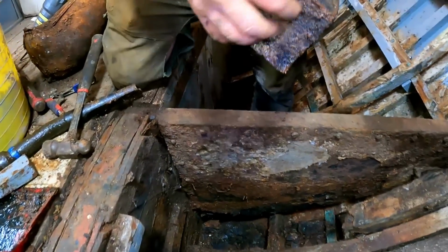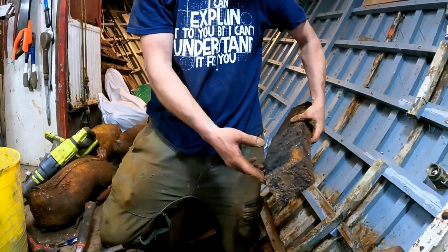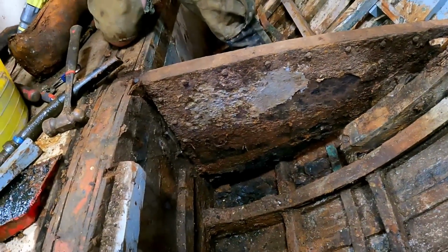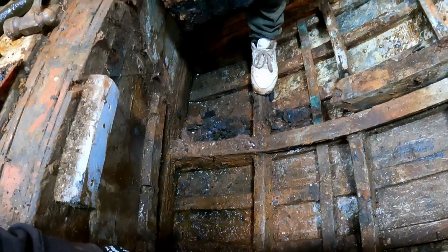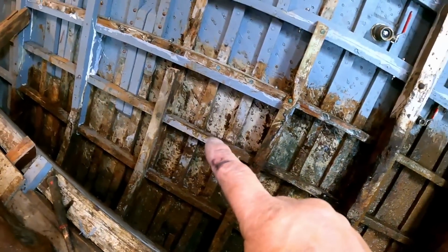Ah, that's good. So it didn't actually go right under. It just stopped at the, so maybe we should replace that actually. Okay. We can scarf it up there, can't we? That's the bit I did.